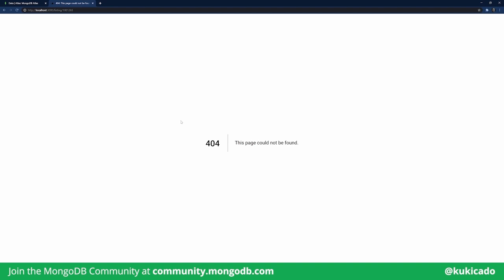Now, before we close out the talk, I do also want to show you MongoDB Atlas Search and how you can use the Lucene-powered search to very easily add search capabilities within your Next.js application. So let's do that next.